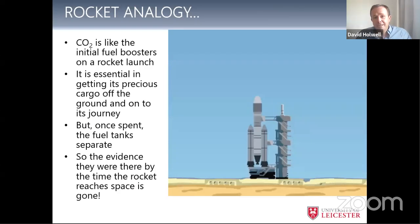And so, as an analogy, if you think about this as a rocket, a rocket needs to get off the ground, okay? Our sulfides need to get out of the mantle and up into the crust, okay? And they are heavy. A rocket is pretty heavy. So to get it off the ground, it needs a real thrust at the beginning. And that's why rockets have initial, like, extra fuel boosters to get it off the ground.